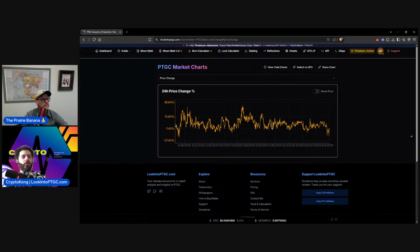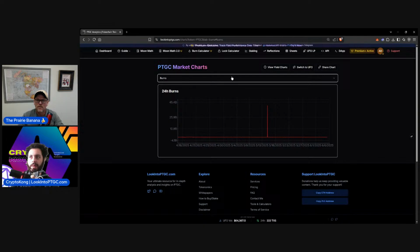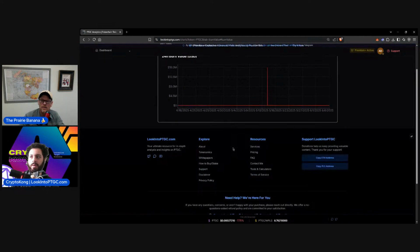There's probably a lot of tokens on PulseChain that, if you're tracking this exact same metric, just wouldn't look like this. I wouldn't be surprised if you saw a lot of coins completely flat, or flat and down a little bit, right? So that's the type of thing. Yeah, I think we already checked out the burn value.